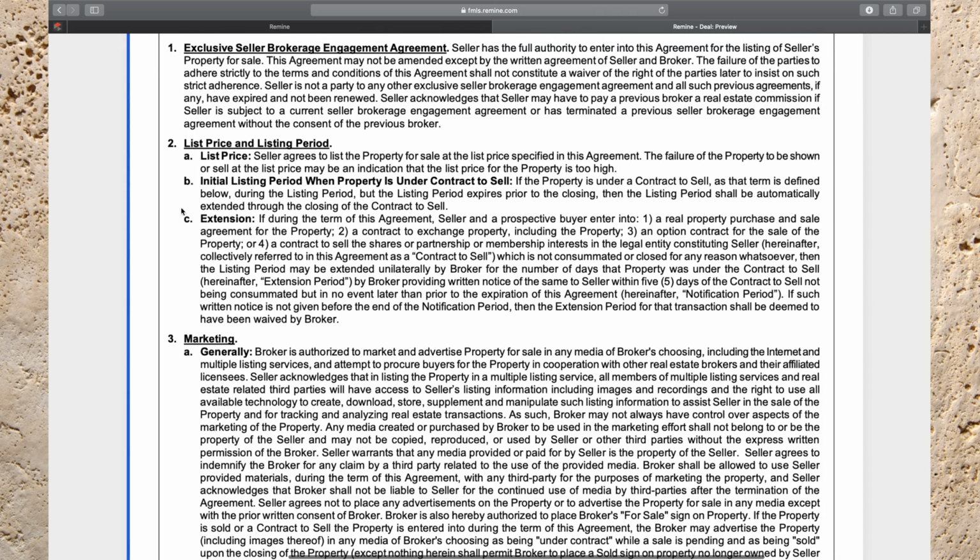When it comes to the actual listing term, a couple of things that I want you to be aware of. So if the property goes under contract, and the closing date just so happens to be beyond the expiration date of our listing agreement, it will automatically be extended. So you wouldn't be required to do an amendment to extend the end term, although you could if you feel more comfortable doing that, but you wouldn't be required to do that.